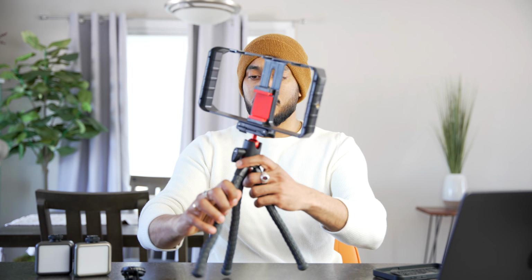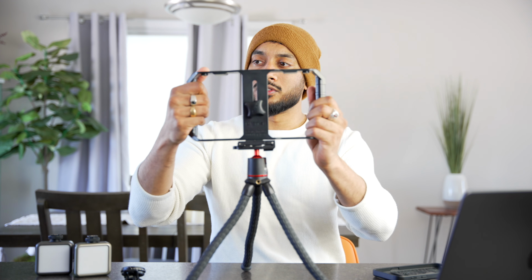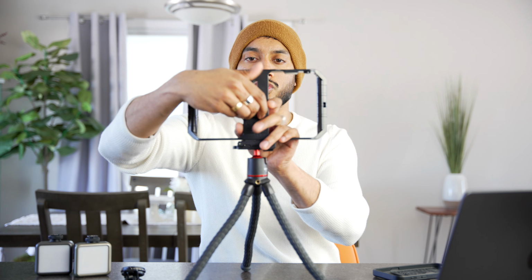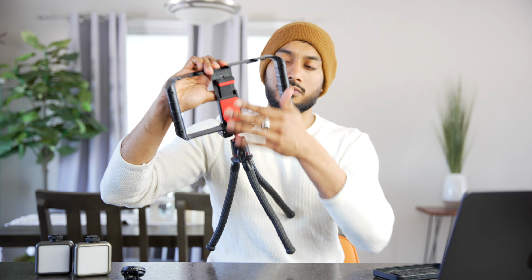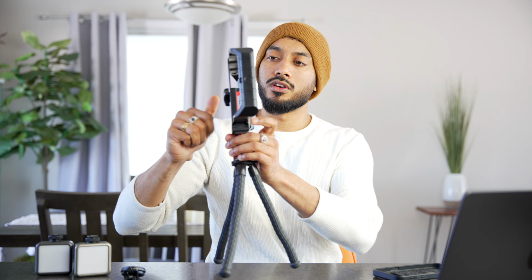Next one is for talking head videos, like a mini tripod and a handheld grip. The whole point is that you just put the phone right here, and then you just lock it, and then if you wanted to do talking head videos with this, you can do that. You can put this there, and then it's just another accessory.